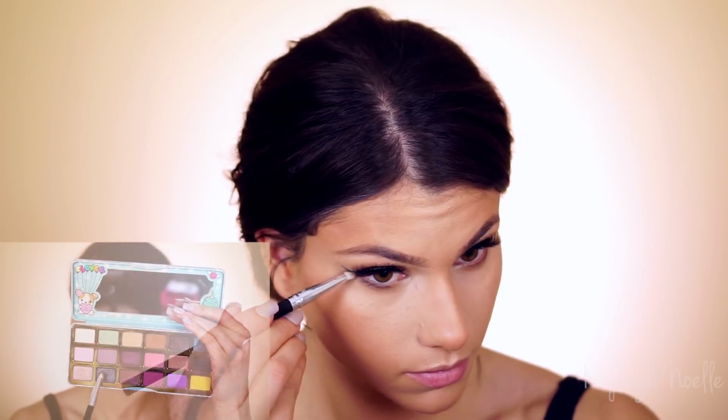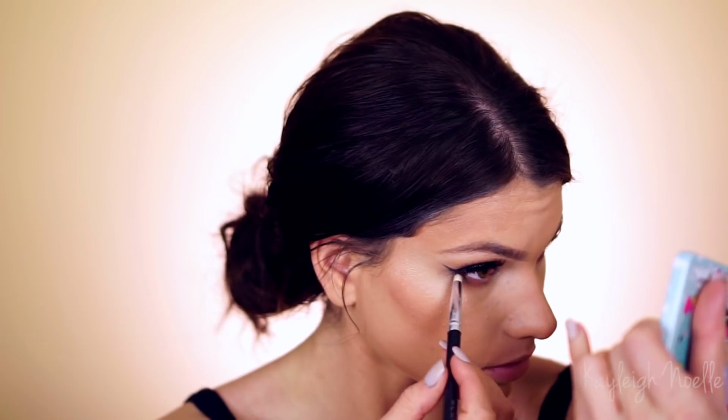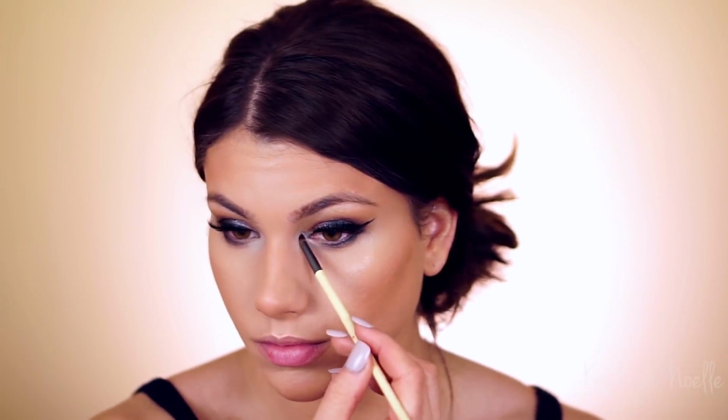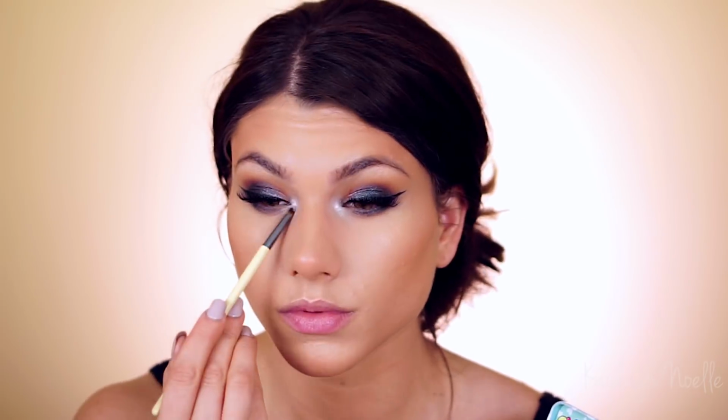Then pick up the lid color and that awesome dark navy. Contour the lash line with this, focusing it right where the lashes grow. Make sure it is blended out nicely though. You definitely don't want a straight line there. And then lastly, pick up this gorgeous highlight called Puppy Eyes. You want to work that right into the inner corner and brow bone to brighten up the eyes.